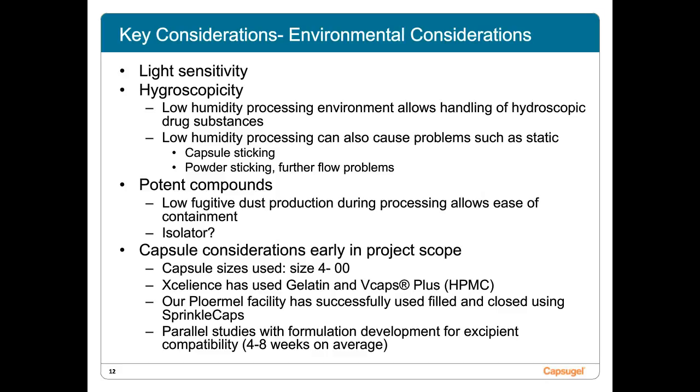Potent compounds, we do deal with potent compounds here. We do have a classification that we currently use for our materials. We have a cutoff of what we can currently use for our system, but if it needs to go beyond that, we could use some dust protection for the actual process, not only for the API itself, but for the operators, to make sure that they're working in a safe environment.